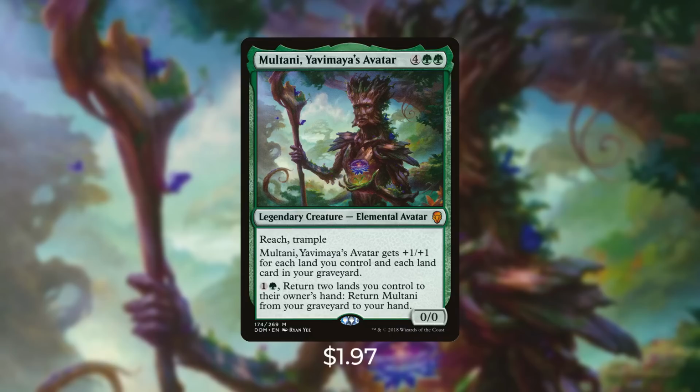So not only does this creature get extremely big in this deck because you'll have a lot of lands on the battlefield and/or in your graveyard, he does also give you a way to pick up lands off of the battlefield to put back in your hand, which lends well to Windgrace's strategy of drawing cards and discarding land cards to get additional value.